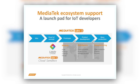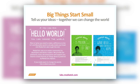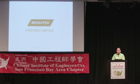So the whole entire Mediatek Labs ecosystem support covers from idea prototyping to the final production. We provide online tutorials with our HDK to support your idea, and we have go-to-market support for your successful production in the final stage of your development. We call it making it big with something small: small in cost, small in size, and small in your investment of learning. So to make something very big in the next phase of your life or career. Thank you very much.